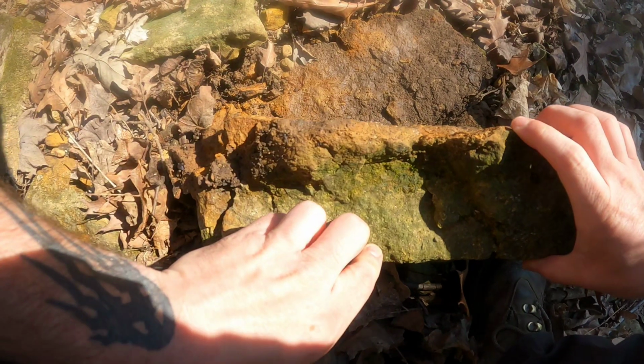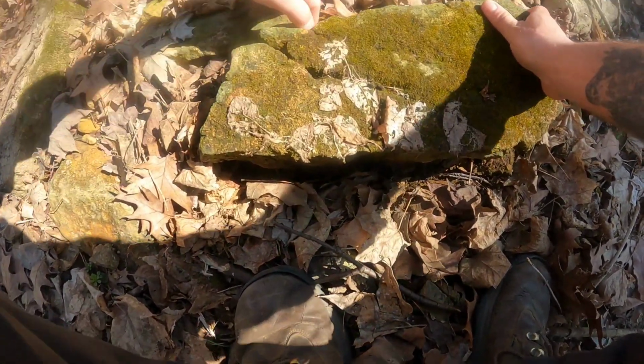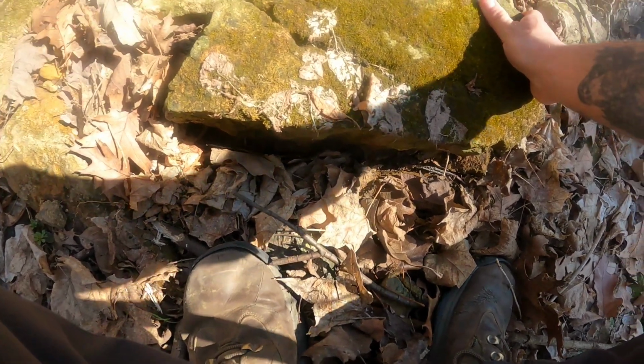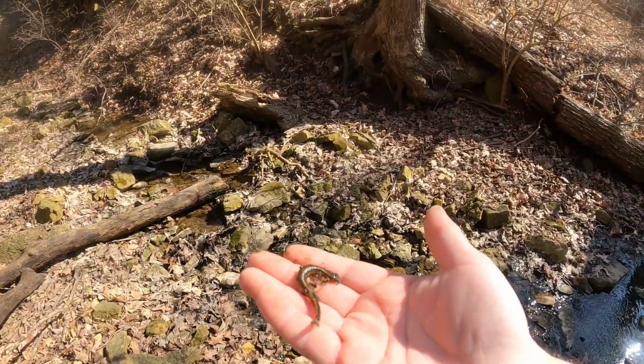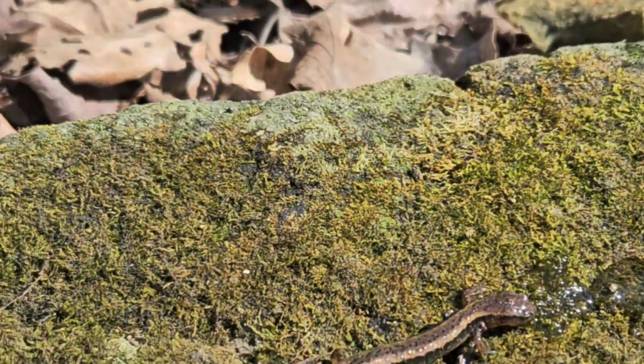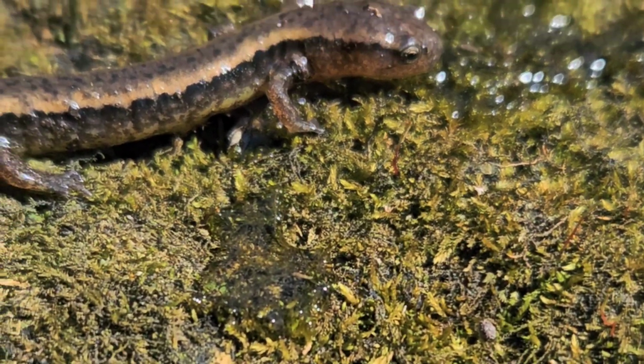Dream, most likely. Oh, got one! Got one! Yep. Good stuff, mate. Going back there. There, right there is a two-line salamander. Here we go, two-line salamander. I believe these are southerns.